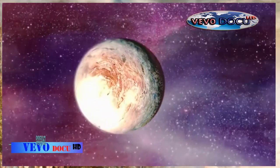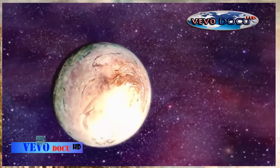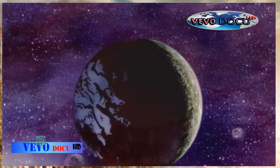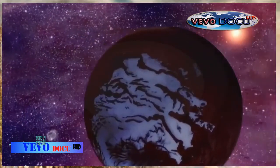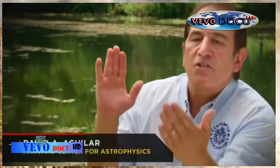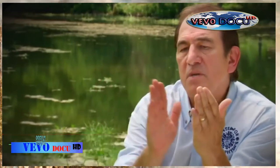The planet Arenal is an odd planet. First of all, it doesn't circle around a star like our sun. It circles around a little red dwarf. These are tiny stars. They're sometimes a fifth, a sixth the size of our sun. So the habitable zone is going to be much closer to that star.